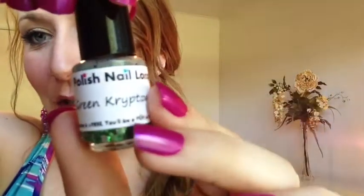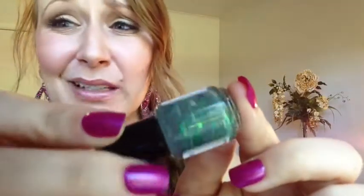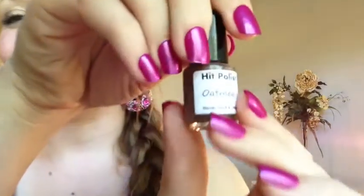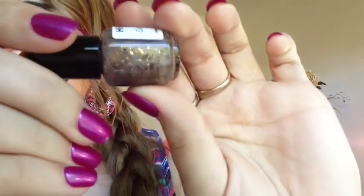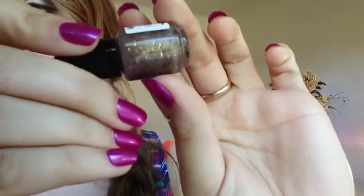The next one I really like, it's called Green Kryptonite. It is also a gray base, and it's just got different colors of green glitter. So I think this is really, really pretty, and this one went on very, very smoothly. On my swatch nail at least. And this one's my favorite just because, I guess I like to eat. This one is called Oatmeal Raisin Cookies, which are my favorite cookies, so I had to have it. It is a dark brown, and it's got this really pretty chocolate brown and copper colored shimmer in it. The glitters are really, really pretty. This one is going to be really beautiful in the fall.